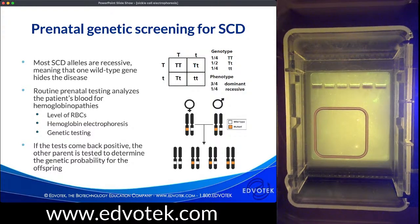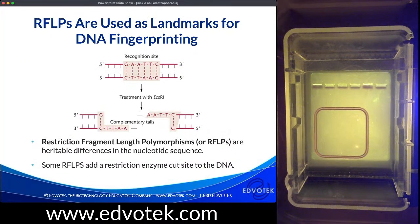So since we're doing an electrophoresis experiment, we're talking about DNA, and we're talking about the genetic changes. Let's talk about what the genetic markers that we might look for would be. Some of these common landmarks are going to be single nucleotide polymorphisms, or SNPs. If you've followed any of my DNA fingerprinting workshops, you should know all about SNPs at this point, but I'm still going to do a quick review for those of you who may not have joined me for those workshops.